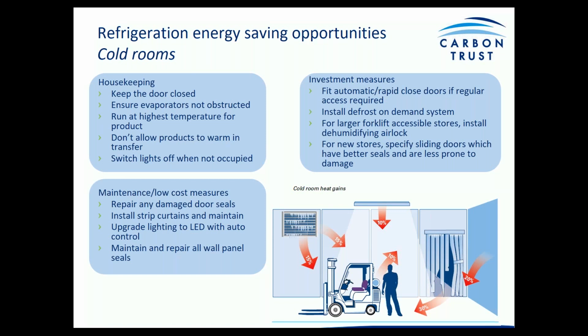Ensure the product hasn't warmed in transfer to the cold room, so it doesn't pick up temperature, making your cold room have to work harder. And switch off your lighting in the cold room when it's not in use. You can fit automated sensors to control that, and make sure that you use as little lighting as possible.